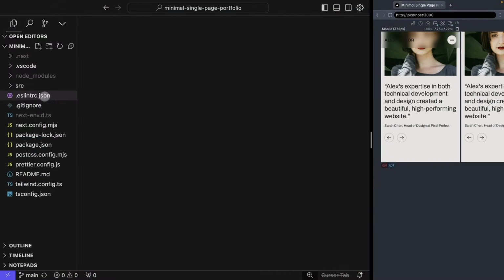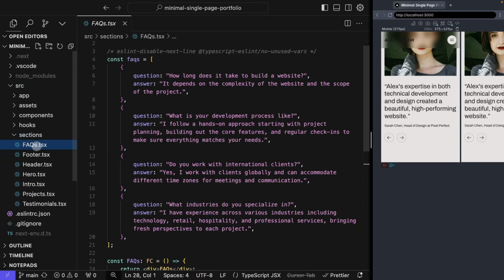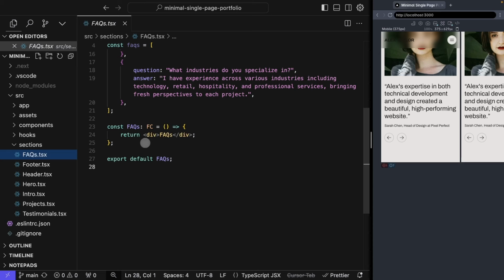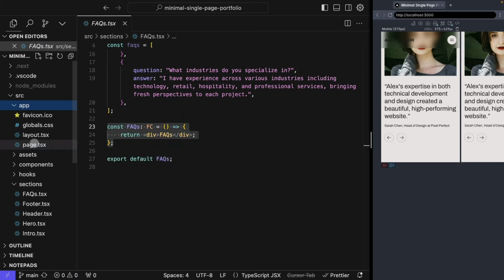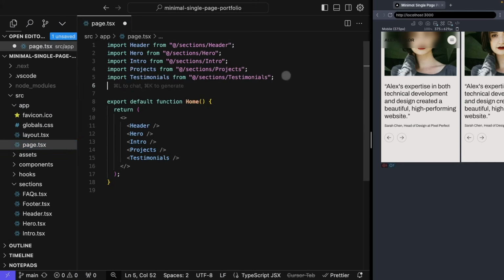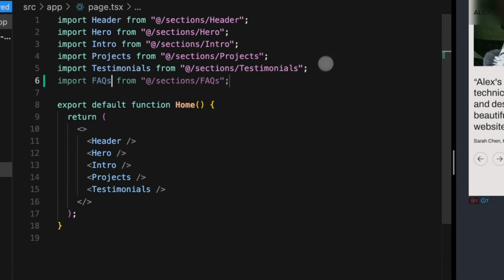Now that we're in our code, the first thing we need to do is hook up our FAQs into our page. So let's go ahead and see what that section is called. Looks like it's called FAQs, and it exports a default React component called FAQs as well. So let's go over to our apps directory inside of our page and import this section as well. So I'm going to import FAQs from @/section/FAQs, and then drop it into my page right after my testimonials. So I'm going to say FAQs here at the bottom.